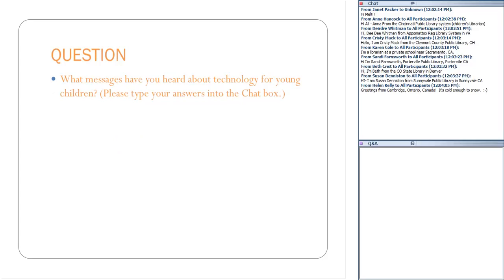To dive right in, we are going to start with a background to help develop a framework. To get us thinking, please answer this question, and you're going to be answering by placing your answer in the chat box. The question is, what messages have you heard about technology for young children? There's no right or wrong answer, and there's a lot of conflicting messages about early literacy technology. And so by you providing some of your thoughts, we can see some of these broad-based perspectives.